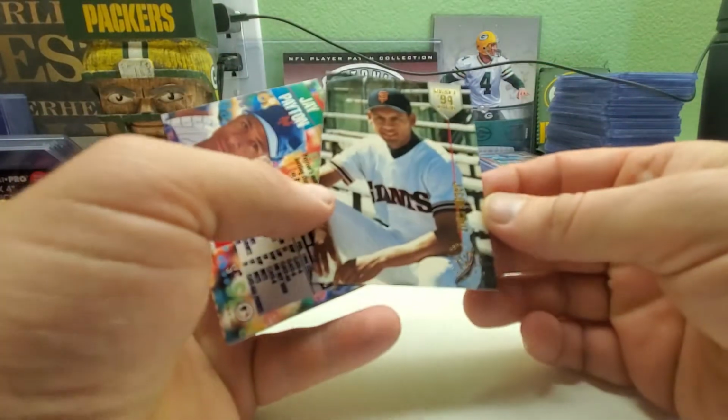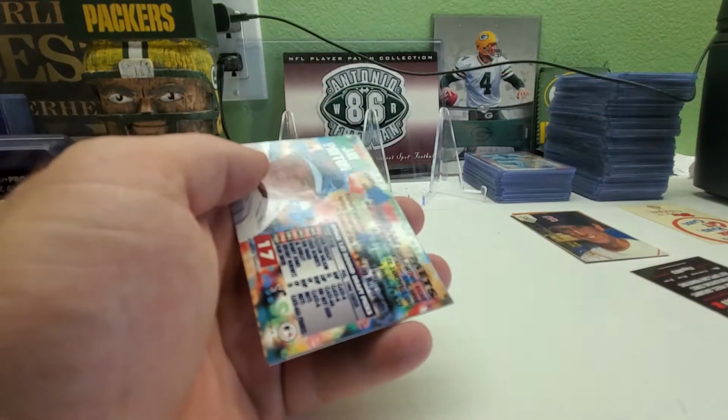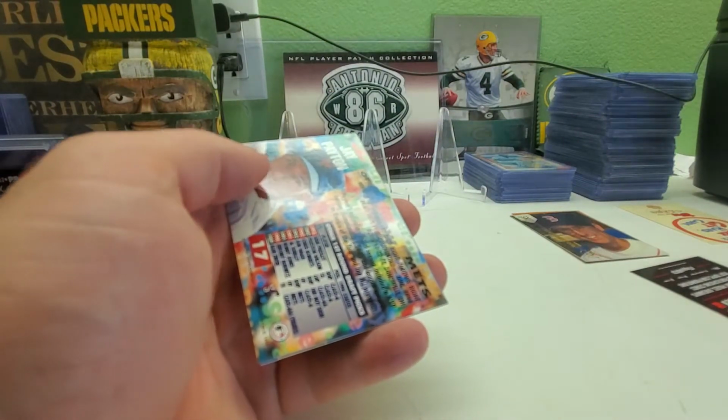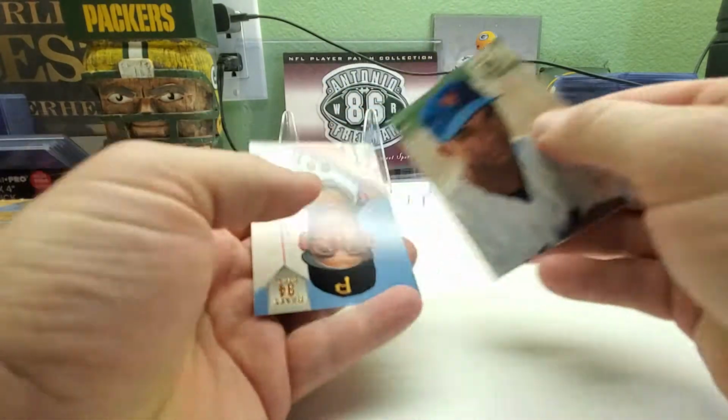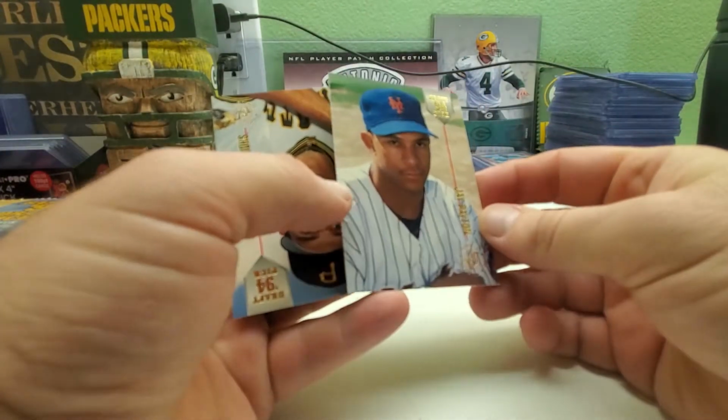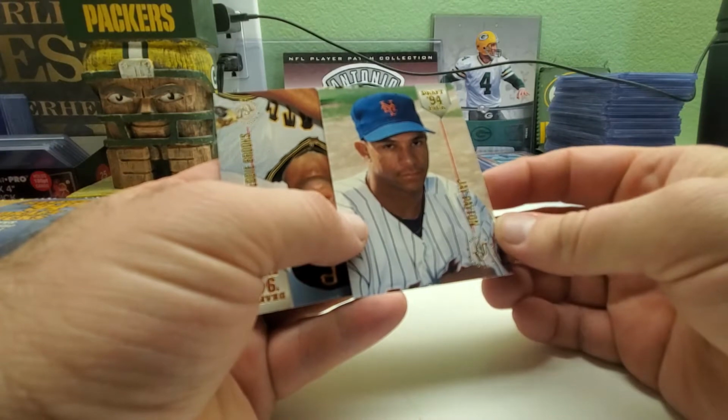We got Jacob Cruz. He had a little stint of a promising career for 1 season. Then we got Jay Payton, another guy that was supposed to be a big deal. He also had 1 kind of good season.